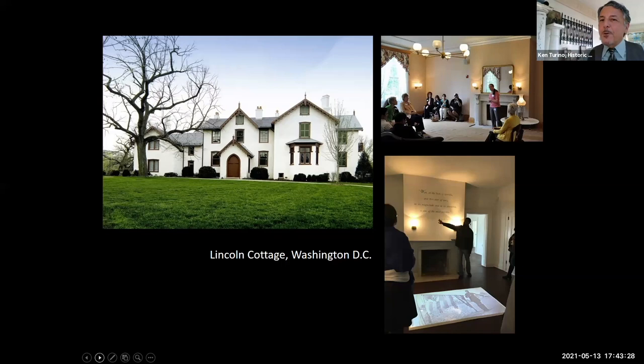If you look closely at this, I'm sorry it's so small, the image on the right, people are actually sitting on the furniture. And the guide involves people in a discussion as they go through. And they have sort of like a magic wand. If you look at the picture on the bottom, they can have projections on the walls and also on the floor.